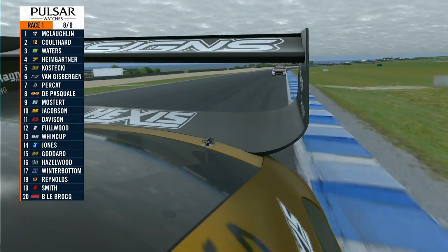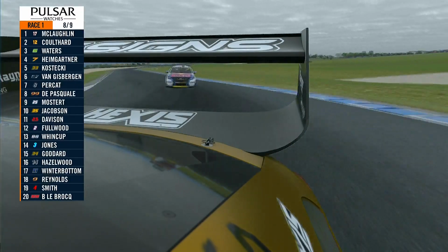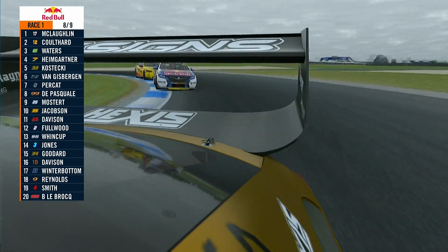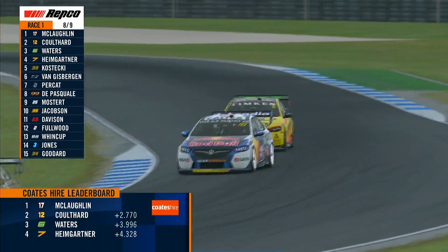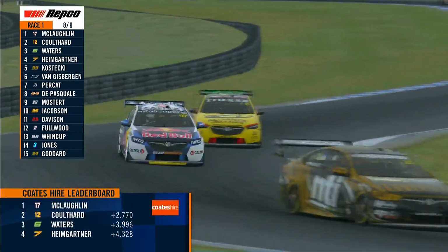You mentioned before Jake Kostecki being just 20 years of age. So there are 13 20-somethings in the field. There are 11 30-somethings in the field. And there is one 40-year-old in the field, and that's Alex Davison.